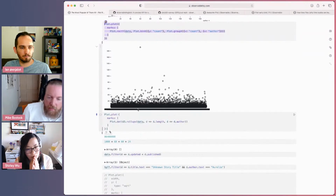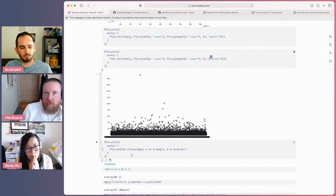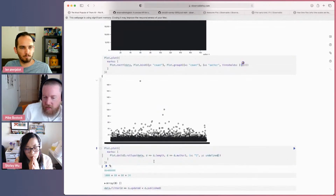Well, actually, so what are we plotting? X is the author name and Y is the number of points. So we actually wanted a one-dimensional distribution here again. So that would be like, let's see, I don't know if there's a shorthand, but X is, well, 0, or sorry, 1, I guess, the second field of the array that's returned. And then Y is undefined.